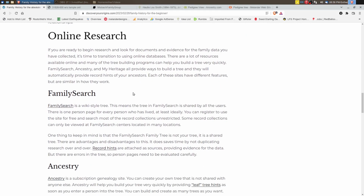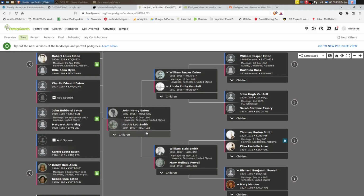So once you get some basic information down, you can begin to do some online research. And there are 3 basic platforms that you could sign up for. Family Search is a free online family tree program. And you can sign up for an account for free. And this is what it would look like if you start your tree.